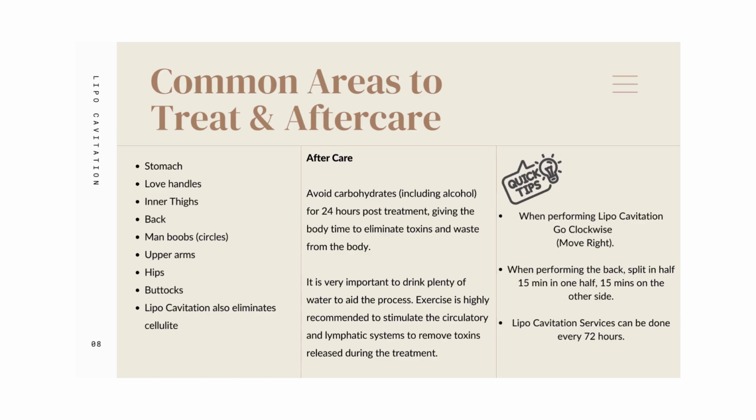If you decided to do the back area, you want to split the back in half. I always say do 15 minutes on one side, 15 minutes on the other side. And then also lipocavitation services can be done every 72 hours.